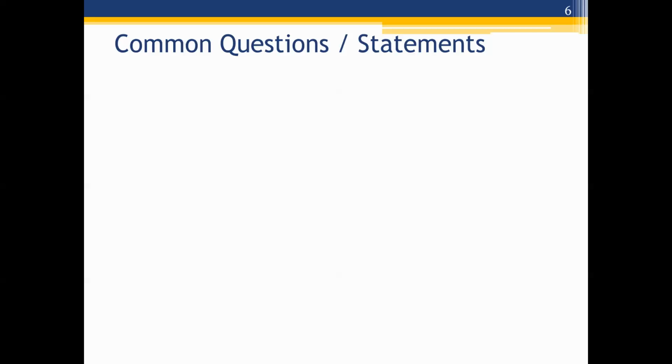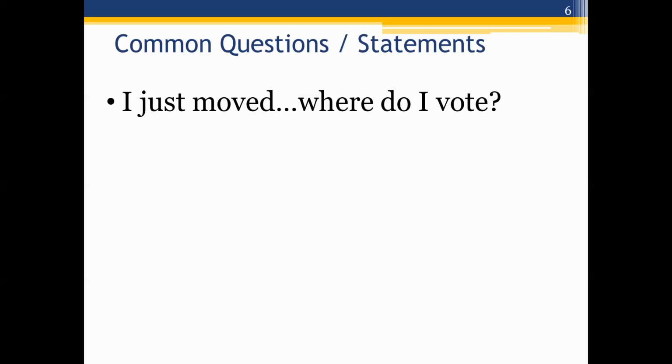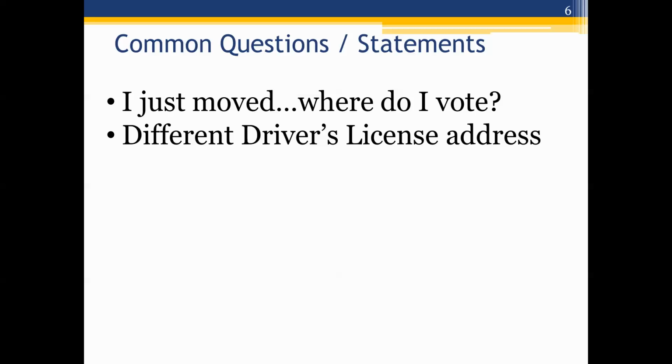So, although we're out there registering people to vote, there's a lot of questions that come about. You'll actually come across more questions than you actually probably will register people to vote. Questions will come about like, I just moved, so where do I vote? There's websites that can help with some of these questions. So there's places where you can look up your polling place. If they have a different driver's license address, you should inform them. Make sure that they update that so they have no problem at the polls.